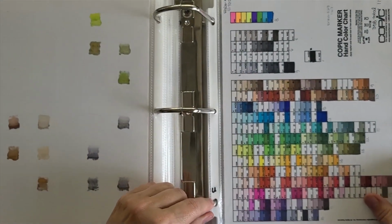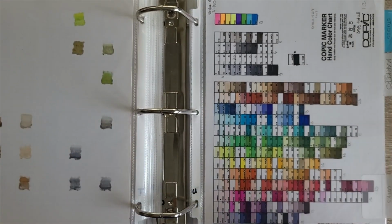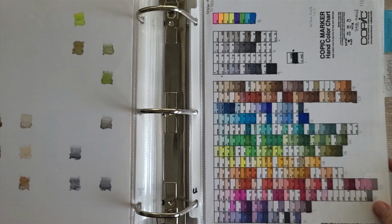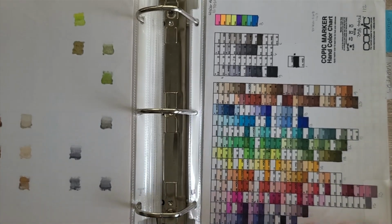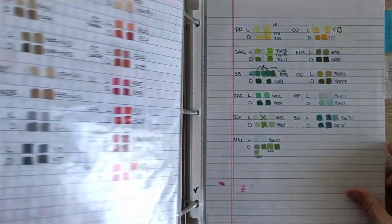Here's the collection, the recollection of all of my Copics so far. As you can see, I have not got all of them. My strategy was I had a certain set of color blending that I wanted. Then from there, I've only been getting them whenever they're on sale. And I think I own 246.